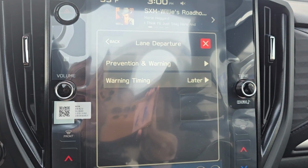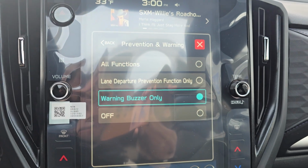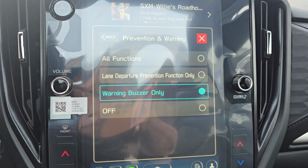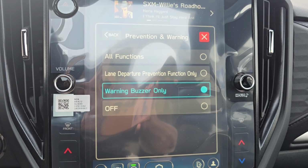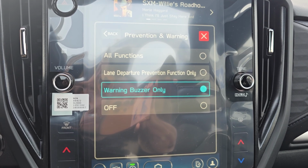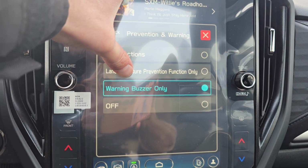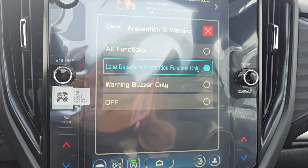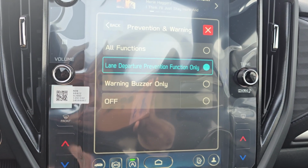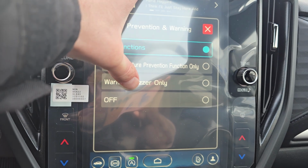And then the lane departure. With this, it is going to help you stay in the lane. There's a warning buzzer, so if you're going over the lanes or back and forth in the lanes without using your blinker, it's going to alert you. Lane departure prevention is going to nudge the steering wheel if you're going over the lines without using your blinker. All functions turns both of those on.